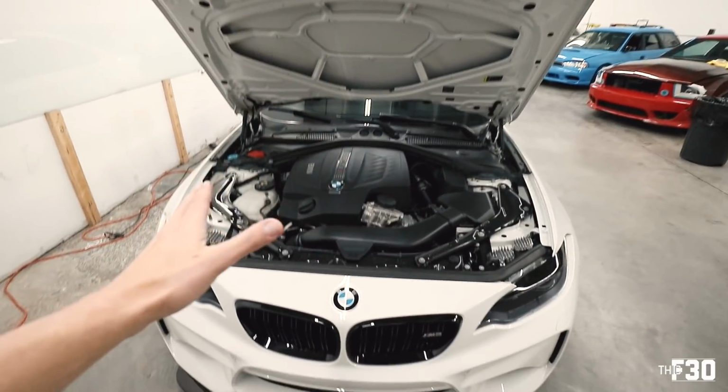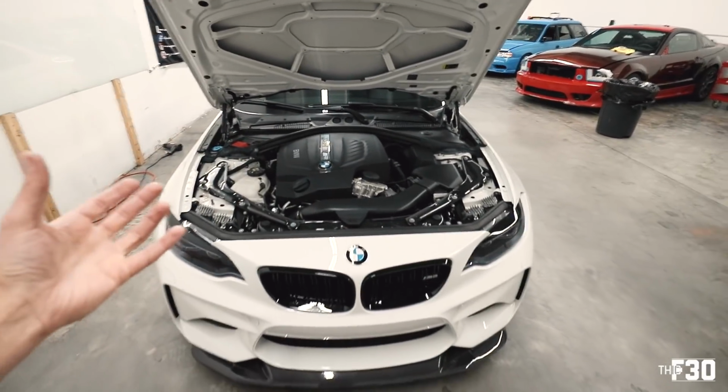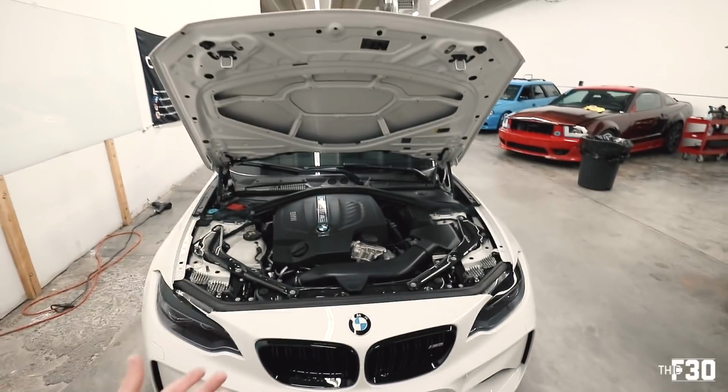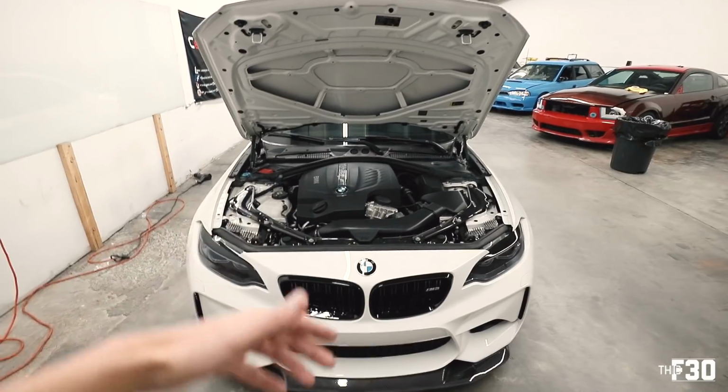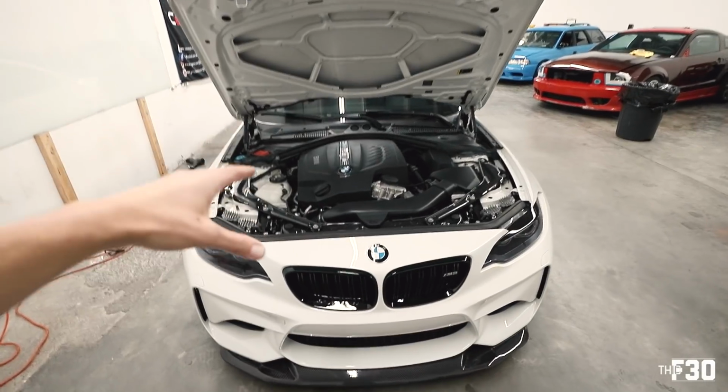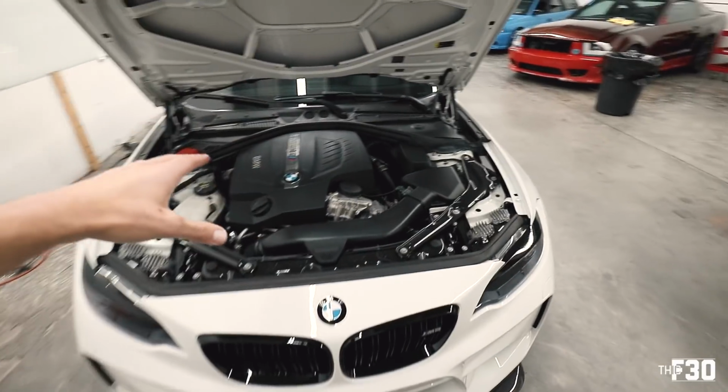The reason I didn't do carbon is because I didn't want to run carbon. First of all, carbon's like 3 times the price. Second of all, I didn't want to have any exposed carbon on the top. I'm just not really a big fan of carbon fiber hoods exposed. Not really my thing. I'd rather do the clean paint match look, so that's what we went with.